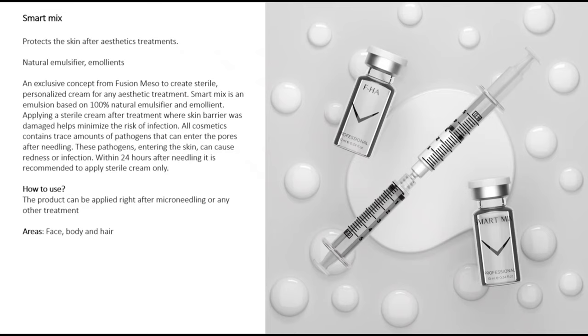If you're using radiance for pigmentation, then you put a little bit of radiance. If you're using the hair formulation, then you put a little bit of hair. And I'm going to show you how it's done. So we're going to watch a quick video on how to do your Smart Mix, how to create it.